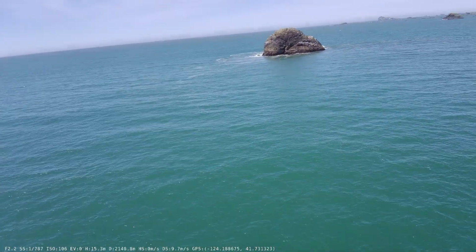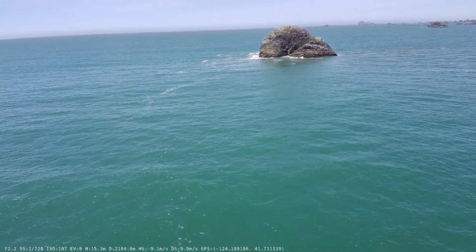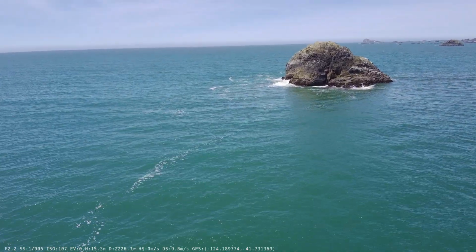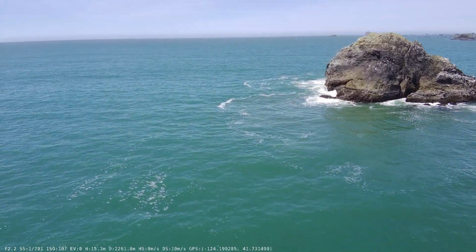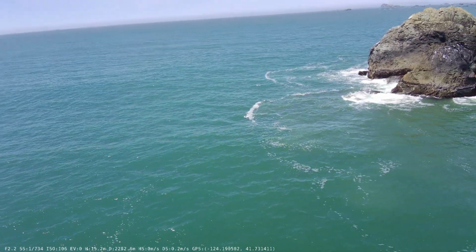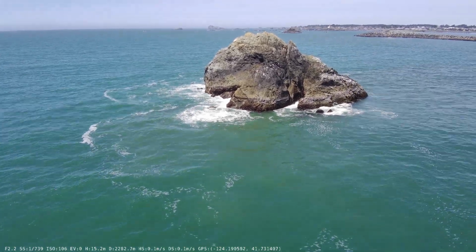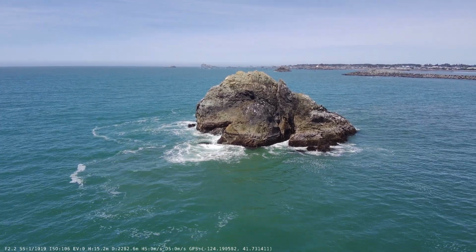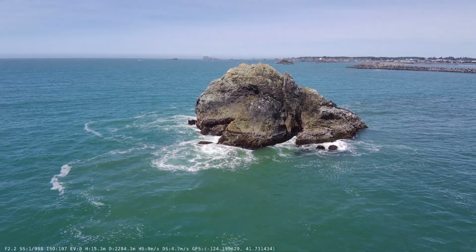And this is the rock that I wanted to go to. And we're at 2,200 meters, and that's over a mile. But there's absolutely no obstruction between the drone and my controller at this point. And mind you, we're dang near a mile and a half away over the open ocean.